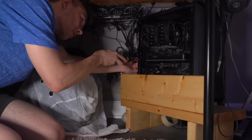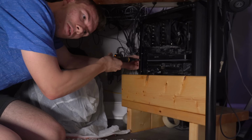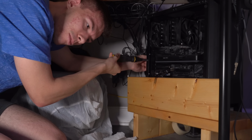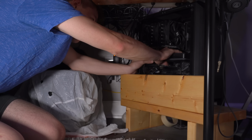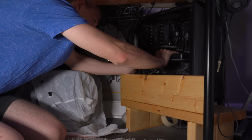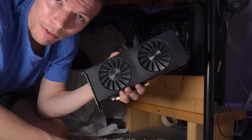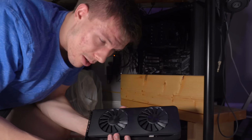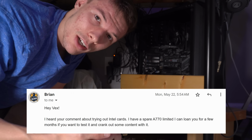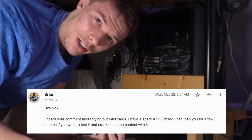And I bet you're wondering, why are you taking out this GPU? If you like Intel Arc so much, why don't you just keep it? You know what I mean? Well, that's because this isn't my GPU. If you guys didn't see my first video, this GPU was lent to me by a viewer, and his name was Brian. So thank you again, Brian, for letting me borrow your card. It's been a great experience.